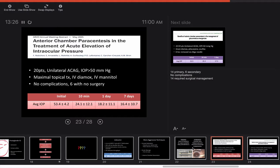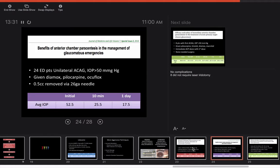I know this sounds like it's great because ophthalmologists did it and there were no complications, but I found a study from Romania, where they're allowed to do a little bit more aggressive stuff. They had 24 patients, all in the ER, all of these done by ER physicians. All of them were given, again, maximal topical therapy, still had elevated pressures. They did the same exact thing, no complications in any of them, and again, 8 of them actually didn't require iridotomy. So it's almost like we did it better than the ophthalmologist did. You can think about that.